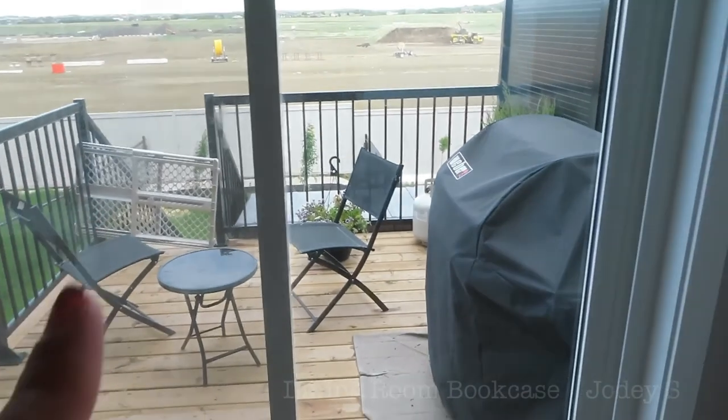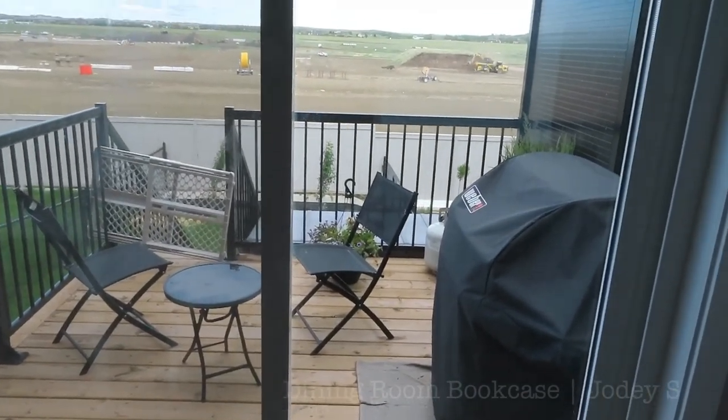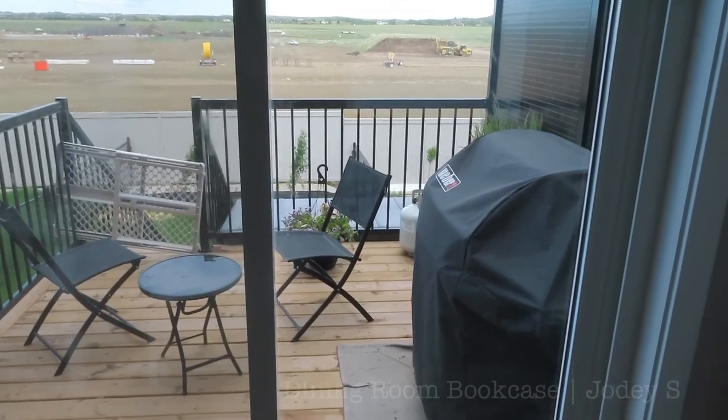And then we have some poop bags because the deck is right here and Weasley does go to the bathroom out there. So I like to clean it up as quickly as I can if he does go out there.